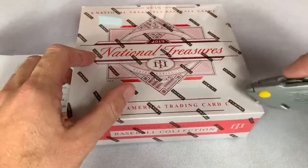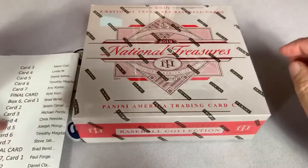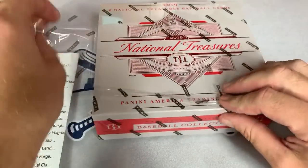Yep. I just, to kind of make it easier, I just did it by the box. We got 12 total boxes.